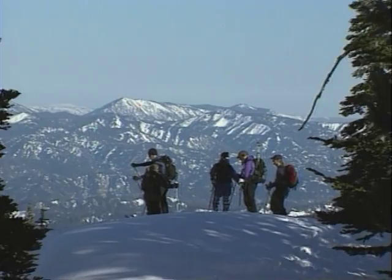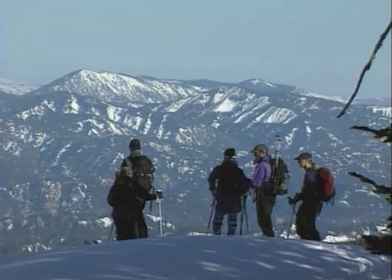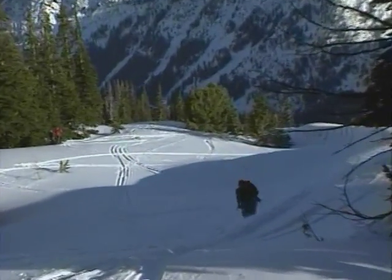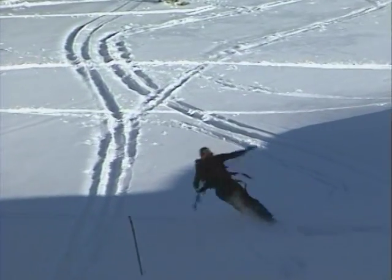After soaking in all the panoramic views at the top, anticipation sets in for the unlimited powder skiing below. But this day was going to be a little different. An overnight rain followed by freezing temperatures created a hard crust on the snow, making turning very difficult.